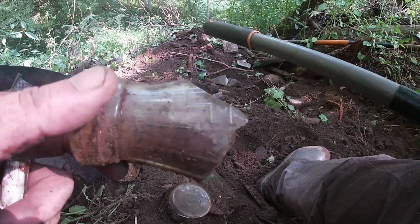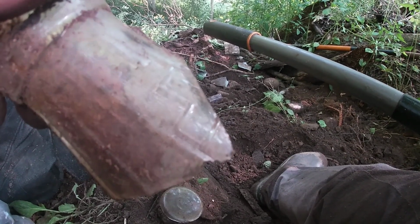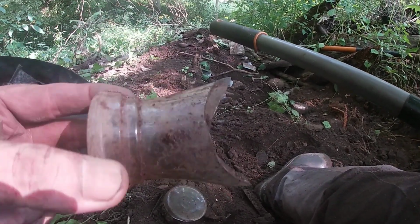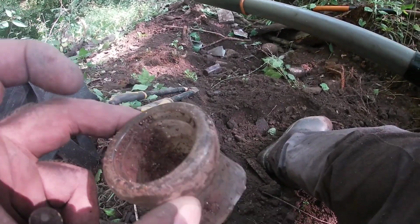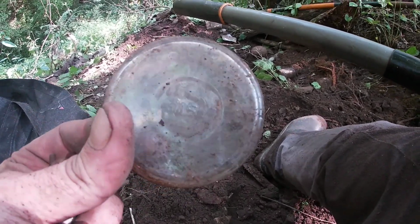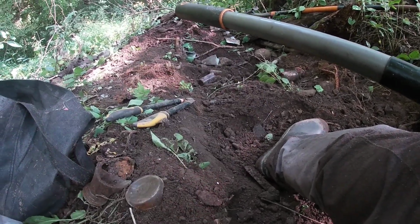This is the heartbreaker of the day. It had a crucifix on it, or a cross. Yeah, ribbed milk bottle with a great big top. That hurt. I think that's the bottom of it. What a shame.